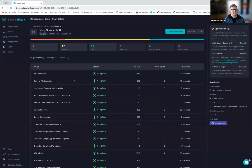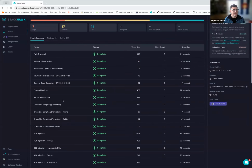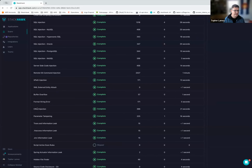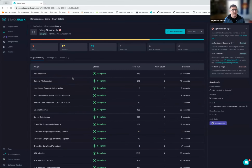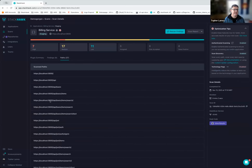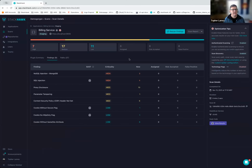These are all of the plugins, which are little units that test for specific vulnerabilities. You can see for this one, we tried a whole bunch of different types of tests: buffer overflows, CRLF injection, all kinds of stuff. And then these are the things that the scanner found. We've got some highs, some mediums, some lows, and 3 of them are correlated with Snyk findings. The last thing over here is just the paths that this was testing. Again, this is test data, so this was just running locally.